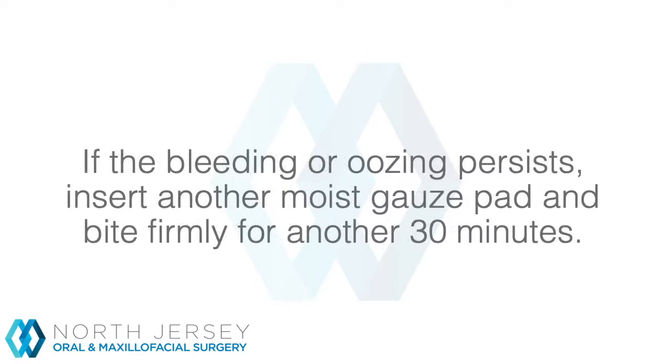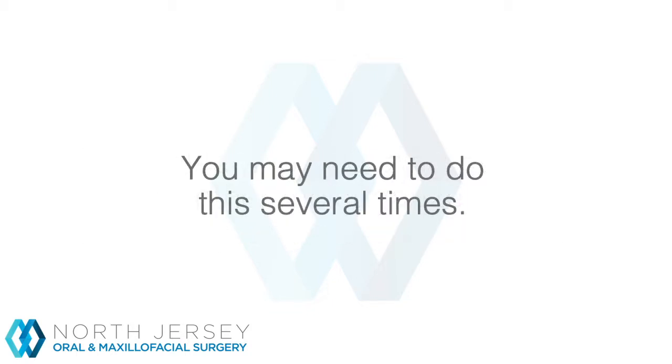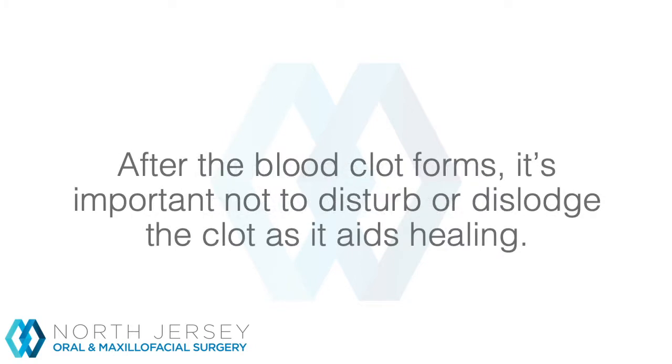If the bleeding or oozing persists, insert another moist gauze pad and bite firmly for another 30 minutes. You may need to do this several times. After the blood clot forms, it's important not to disturb or dislodge the clot as it aids healing.